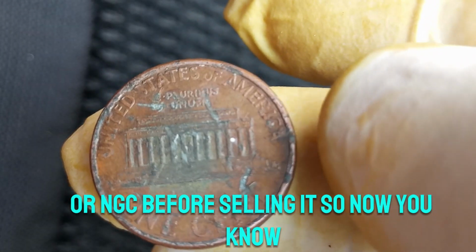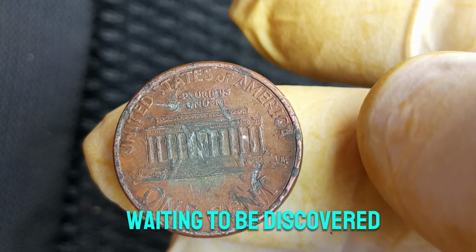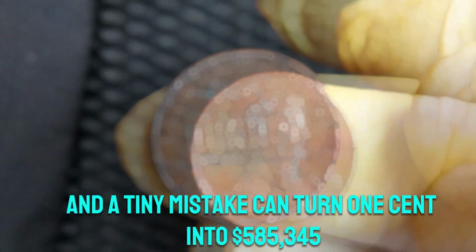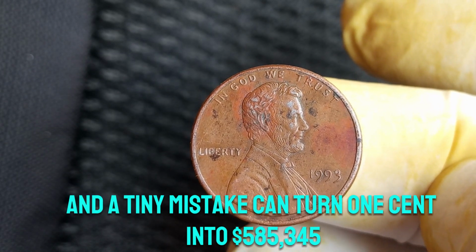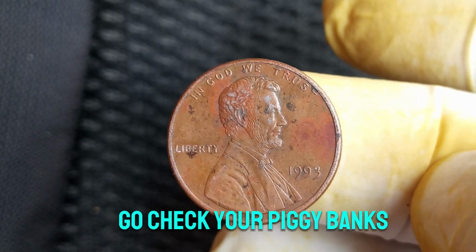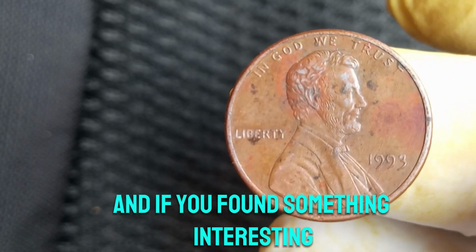So now you know, that tiny 1993 penny in your drawer might be a hidden treasure waiting to be discovered. Isn't it amazing how history, metal, and a tiny mistake can turn 1 cent into $585,345?